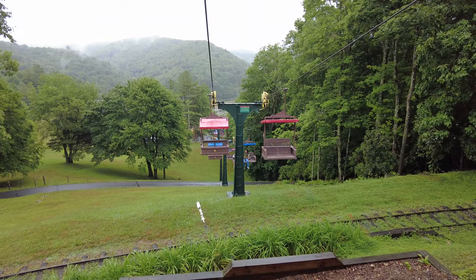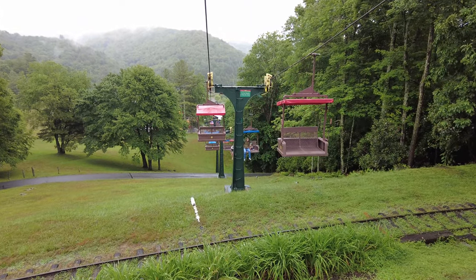Going back down the mountain. I love Miner's Mountain. You can get something to eat up there. You can see a couple of shows. You get on the Mouse Mine. And there's a lot of other attractions too, so plenty to do. Make sure you make it up to the mountain if you're coming to Tweetsie.